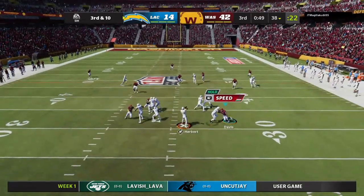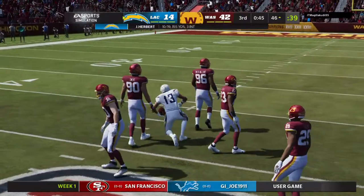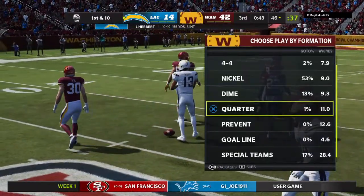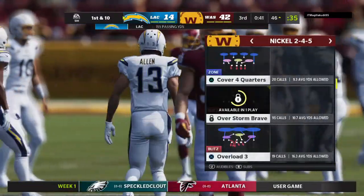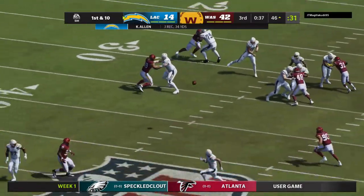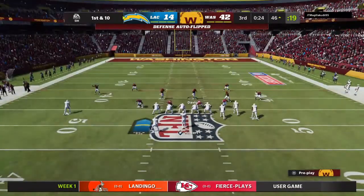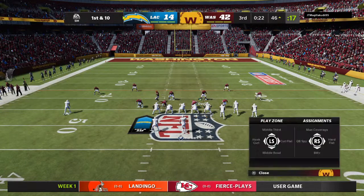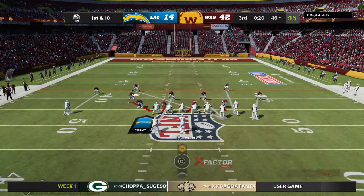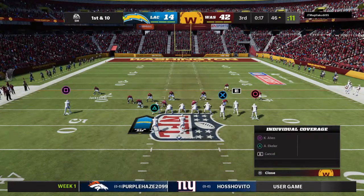Out of the gun, Herbert. Looking for Allen. He's got him on the slam. And he is going to have the Chargers 1st down as they're able to get the 3rd down conversion. Well, maybe this offense has learned something from watching their counterparts work. I'm wondering if their coaching staff said, let's do what they've been doing the entire game, because that's worked well. This offense, they have not looked particularly good all game long. But a nice throw there for a good gain and a 1st down.